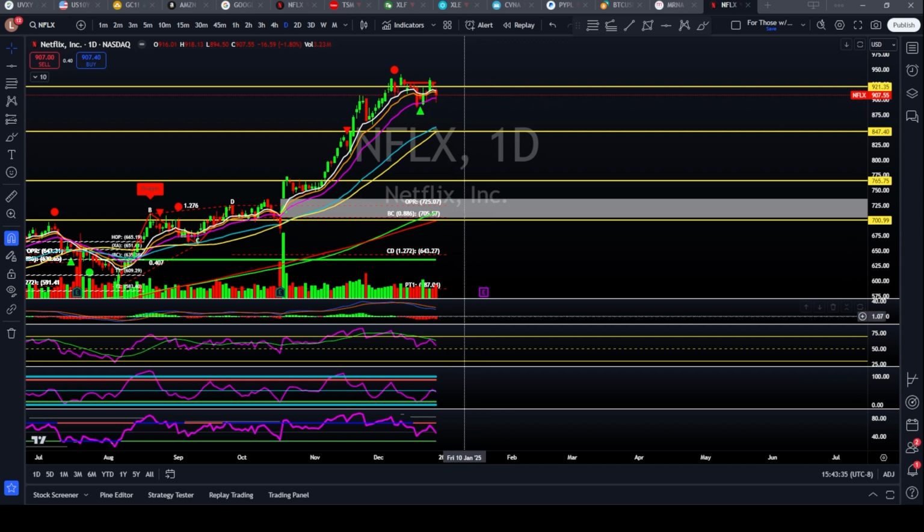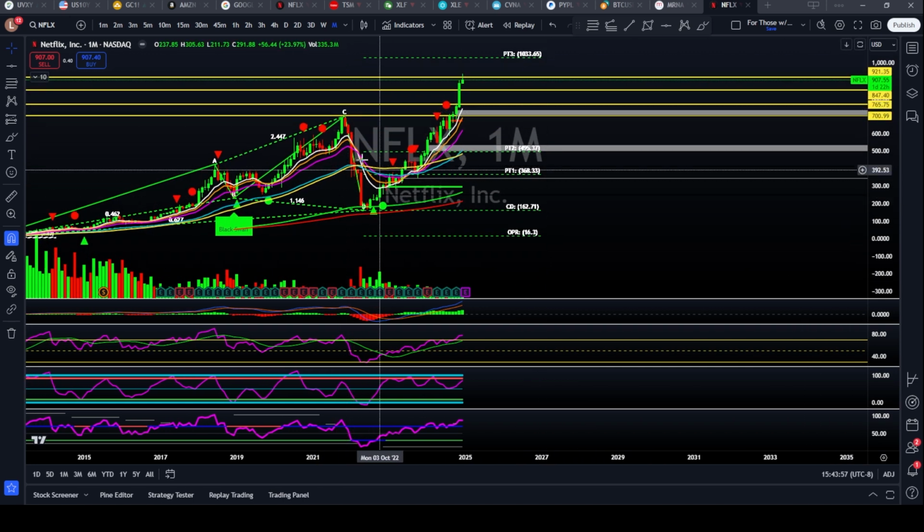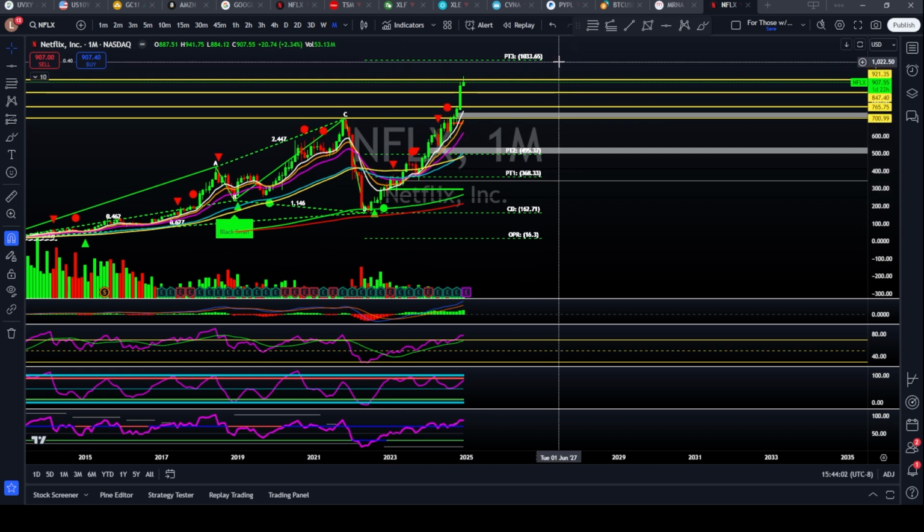So we're going to see if volume starts to pick up on Netflix, and that's the next level you'd be looking at, 847.40. If volume comes in to the upside, the next level to break out is 921.35. There's an HSI dot retest line around 928. Above that, then you obviously push for the retest of the all-time high at 941.75. Above that, more macro, if the market catches support and starts to flip long again, I am looking for Netflix to go to that PT3 target at 1033.65. That's going to be the level to watch out for.